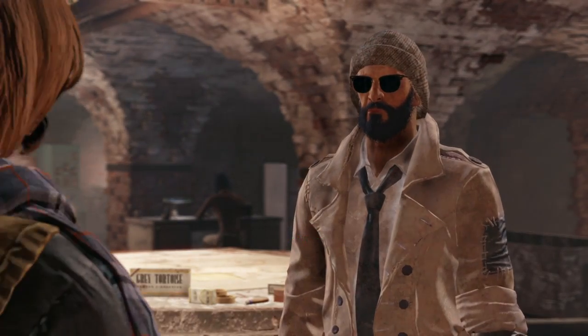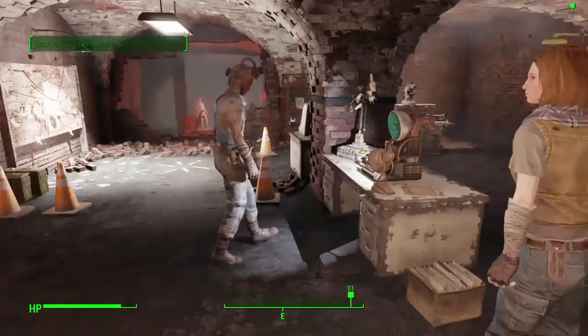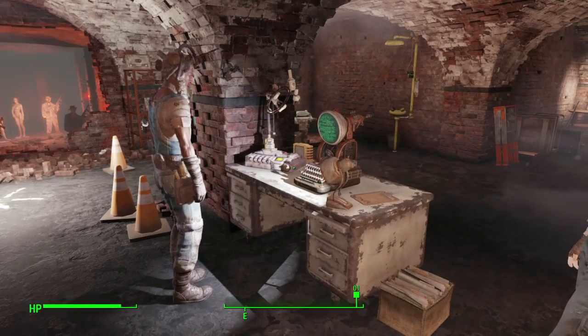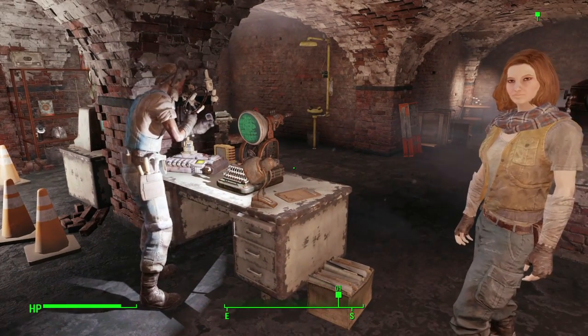Here you go. All right, Tom, make it happen. All right, little courser chip. Let's have the circuit analyzer take a crack at you. Don't fuck it up.